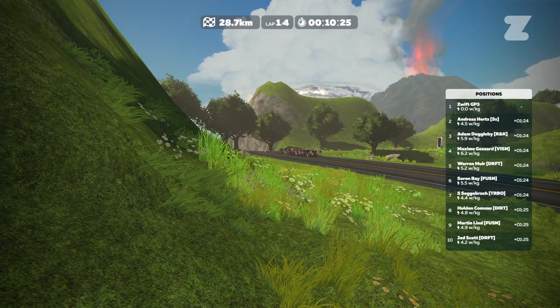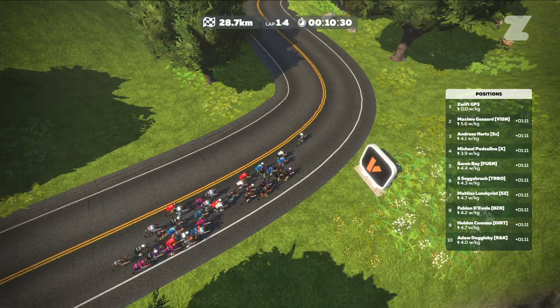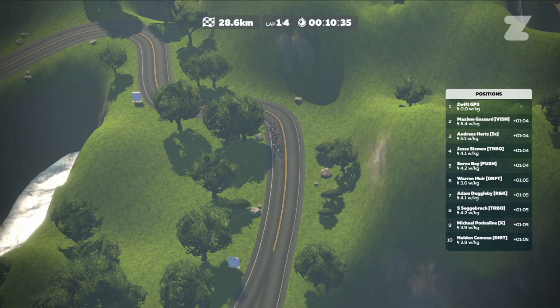Andreas Hertz, impressive ride from him. Adam Duggleby as well, we've talked about them a lot, and a really good first sprint point as well. What do you make of this course? What's your tactical approach when you ride this one? I always like a good sprint, so it's a nice course.